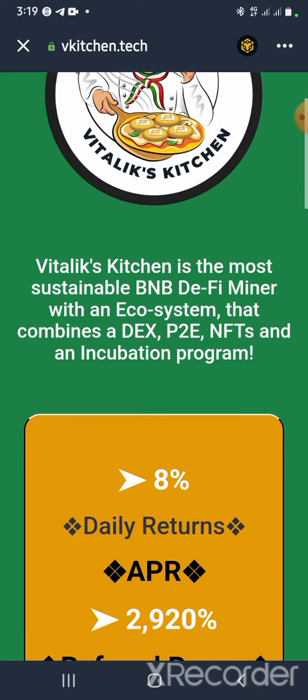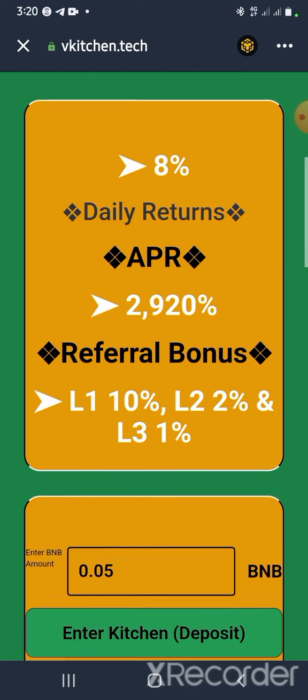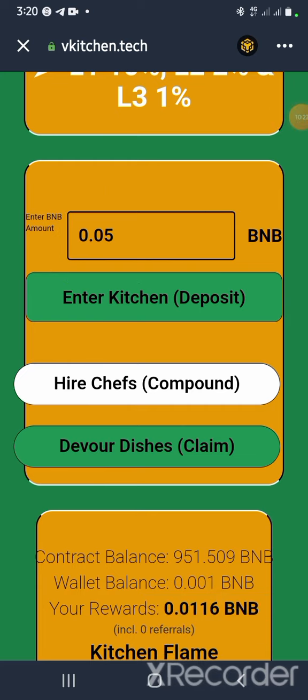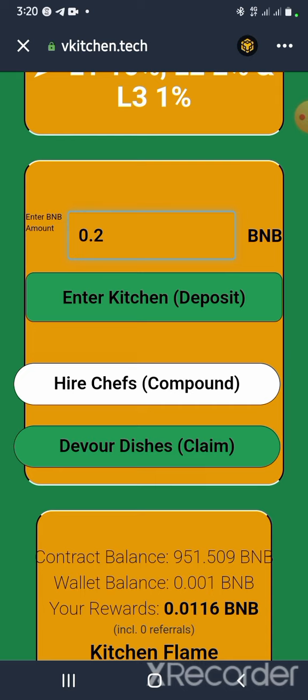So once you are connected, and you have your BNB on your smartphone wallet on Trust Wallet already, you come to this place as circled. You type the amount of BNB, maybe you sent about 0.02 BNB. You just type 0.02, and make sure you leave a little bit of BNB on your account, maybe worth 200 or 300 naira, just for transaction fee. So by the time you put this amount of your BNB there, you click on deposit or enter kitchen.